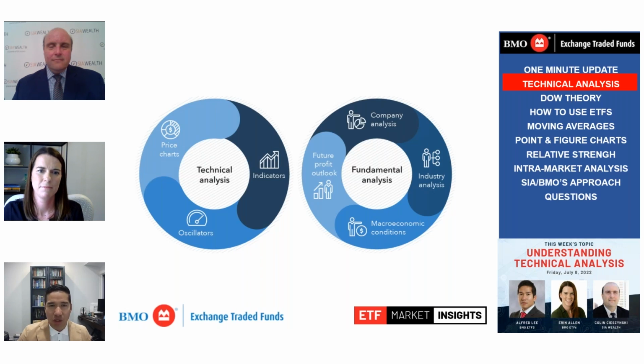There's a lot of other measures such as relative strength, so comparing one asset to another or one stock to another, which I think is very useful. And I think another topic that Colin's going to cover in his segment is essentially inter-market analysis. I think inter-market analysis is one of the most useful tools when it comes to putting together portfolios. It essentially compares what's happening in one asset class and the impact on another. And when you're looking at a well-balanced, holistic portfolio, inter-market analysis is very useful.